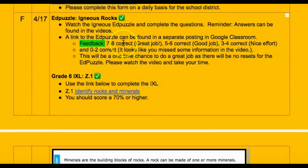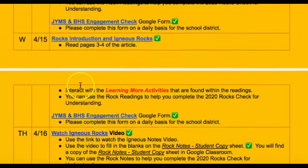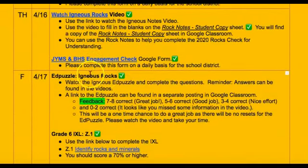I had some people score, I think the last one was out of 6. I had one person score 1 out of 6. How do you score 1 out of 6? Especially if you've had all this background information on igneous rocks. You should be able to score, in this case, an 8 out of 8.